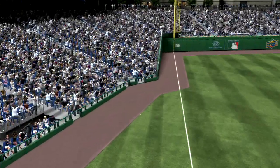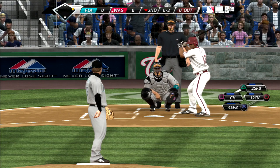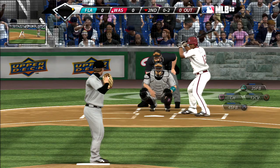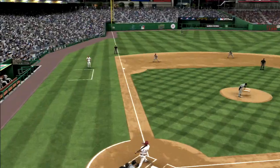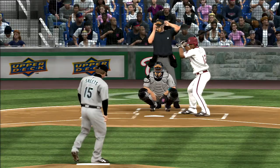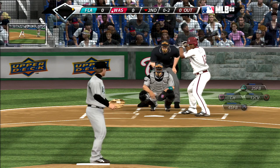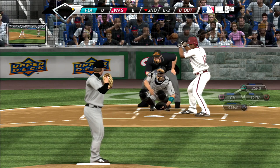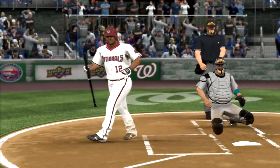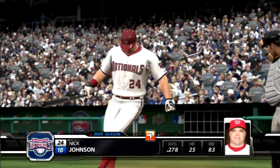Down the line, but this is a foul ball. And quick wrists here as this is yanked down the third base line. But this will be a foul ball, and it's still 0-2. Swing and a miss as he ran the fastball right by him for the first out. Nick Johnson will take his cuts now.